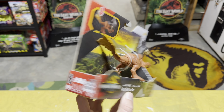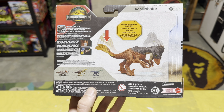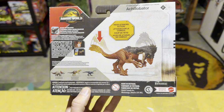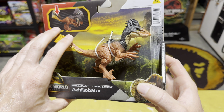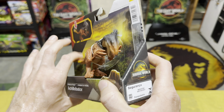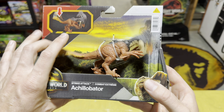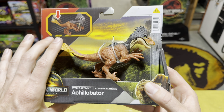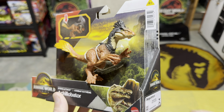I really love it. Now when we look at the back of the box, of course we get our advertisements for the other figures that we're looking at, and we get a look at the head striking action, which is pretty cool. Again, nothing too groundbreaking about this feature. You just press down on the tail and you get a little chomping downwards action. This is a feature that we've gotten many times from different dinosaurs in the different strike attack lines, but it's not like it's a bad feature. It is still pretty cool.